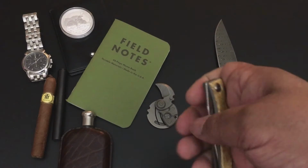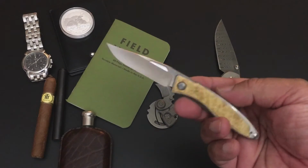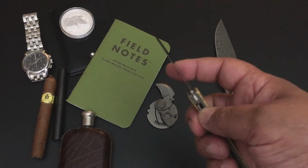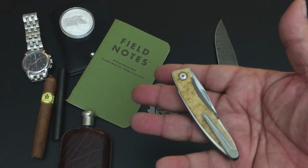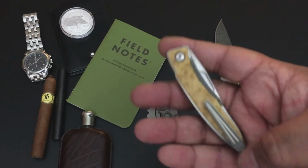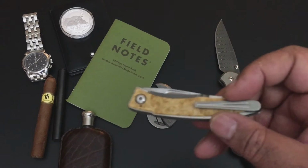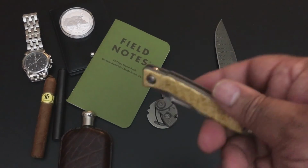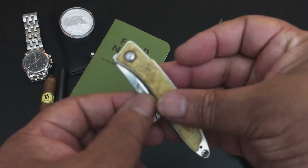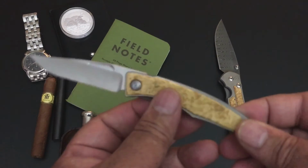Mnandi is Zulu for very nice, and it is a very nice gentleman's folder. Titanium liners with that titanium frame lock, that wonderful clip. He has a picture on his new website of a gentleman with a suit and tie using this clip as a tie clip with a knife behind it, just saying that it's fancy, it's nice, and that they put a lot of work in that tie clip to make it look so nice, and it does look nice.